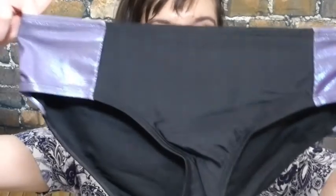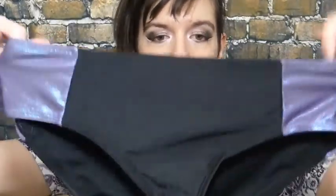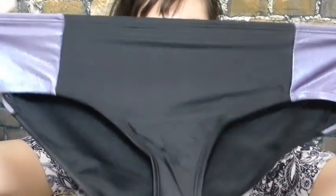So these are some nice briefs for when you want to be a bit more covered up. This lovely satiny purple around the outside should give you a clue as to what these are. So they're not too high rise, they're nicely covering, so that'll be handy when I'm not wanting to flash too much flesh.